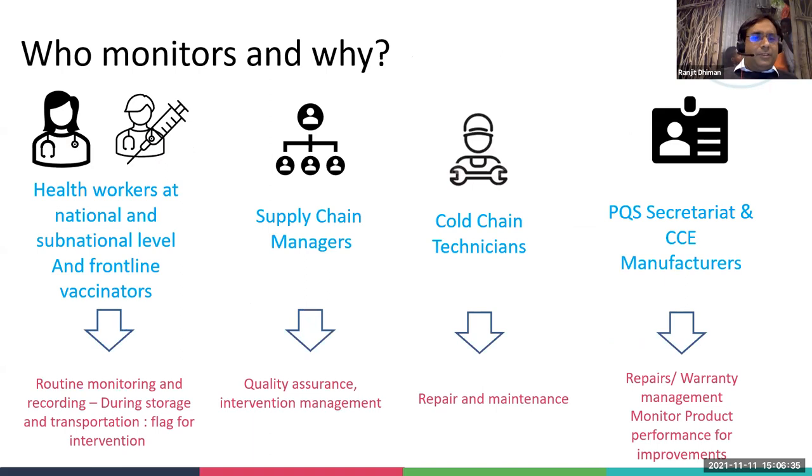So now, moving one step ahead, who does monitoring and why? We know classically, as of today, we have health workers who are working at the national and subnational level. We have frontline workers. These are frontline vaccinators.